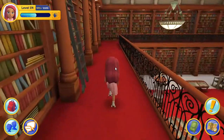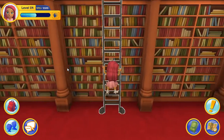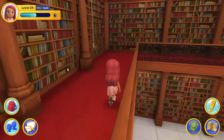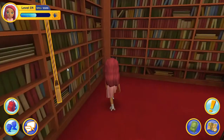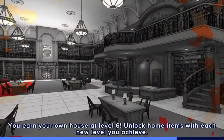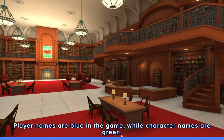How do I know where the headquarters is? Where's the headquarters? I wanna look at this! How did I not realize that before? Wait, what? Oh, I didn't notice there was a rope here. Oh my gosh. Oh God. I'm at level 14, anyways. Oh my God.